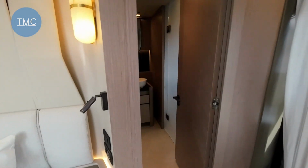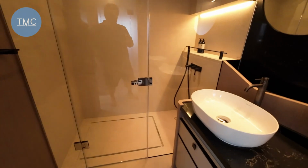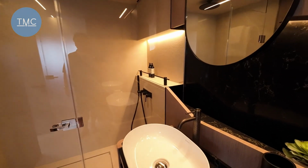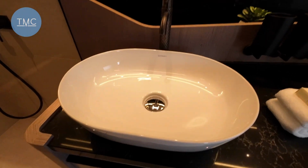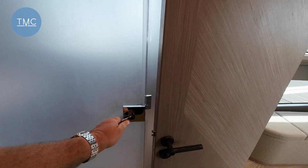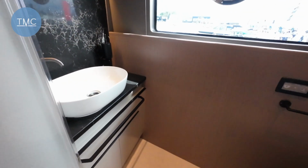And ensuite, which runs kind of right the way across behind the head of the bed. So we've got a massive double shower, big rainfall up there, and then a hand unit down there as well. 2 sinks, so nobody argues. And then I'm going to use the word again, occluded glass, which is into our loo. There you go.